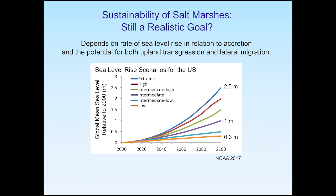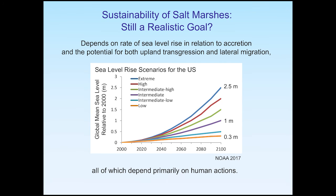So I started out with a question about sustainability of salt marshes and whether that's still a realistic goal. And my answer, classic science answer, is it depends, but it does. It really depends in large part on which of these scenarios we're facing in terms of sea level rise. And then also it's the potential, whether we make more local decisions about whether there is a place for that upland transgression to happen, whether there's sediment available, and whether there's a place for the lateral migration to happen. So basically it comes down to us, I think, because all of that depends on our decisions.